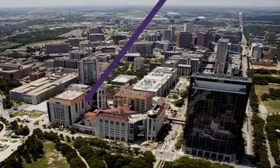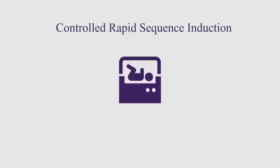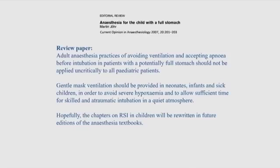I chose some little topics that are deep in my heart for pediatric anesthesia. This morning I showed this picture already of where I work, and so this afternoon it's about rapid sequence induction in children. I want to talk about and pass some message on about passive oxygenation during difficult intubation, management of children with obstructive sleep apnea, difficult IV access, and the benefit of cuffed ET tubes. These are all topics that have been in the pediatric anesthesia discussion for the last several years.